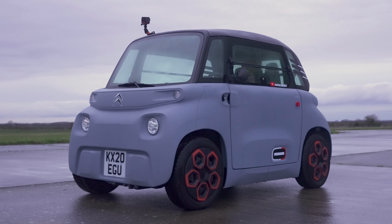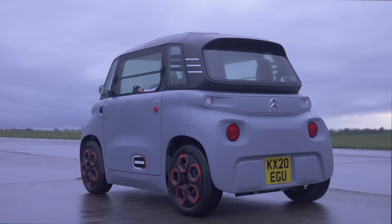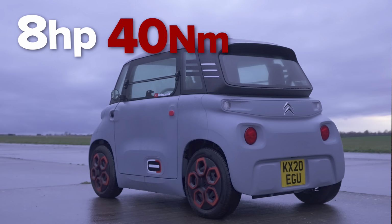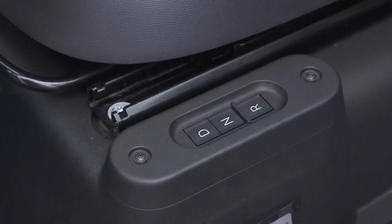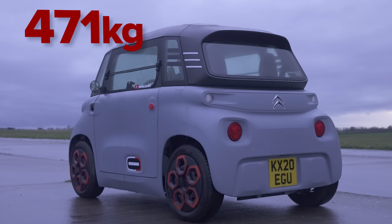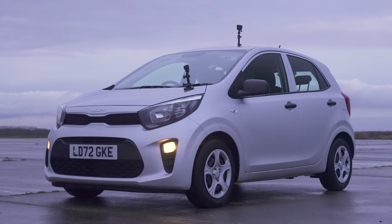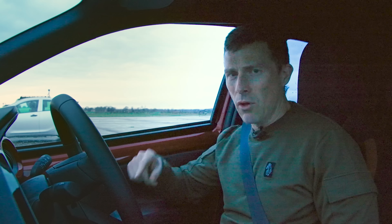Then we have the little Citroen Ami, which is by far and away the least powerful car here. So it has a single electric motor with 8 horsepower and 40 newton meters of torque. Wow. It has no gearbox, it's just a single speed, and it weighs in at 471 kilos. The price? £7,500.